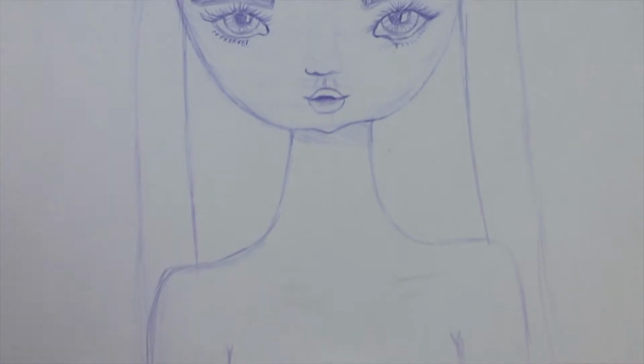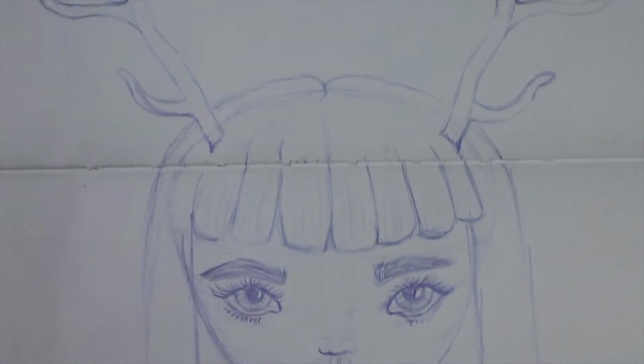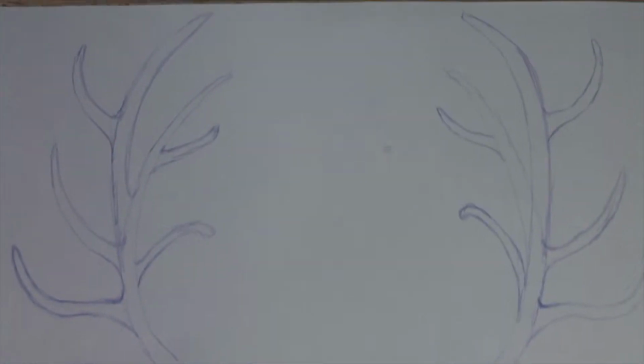Today I want to talk about my journey to finding my style and how this painting came about. One late night, this drawing came to me in my head while I was watching the movie Saw of all things. No, it's not related at all.